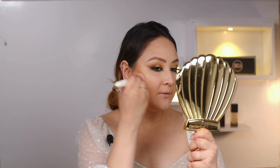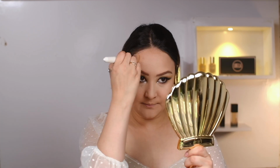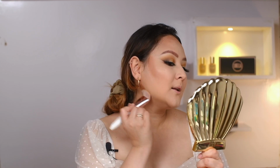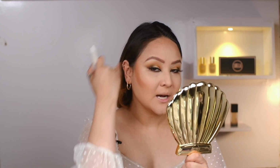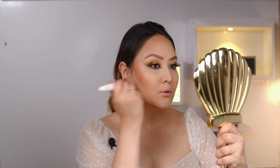I'm gonna first set the powder and then I'm gonna blend it together. So just gonna figure out the lines first, like so. Here. Jawline. Now I'm gonna take the same brush and move the product inwards, like so.